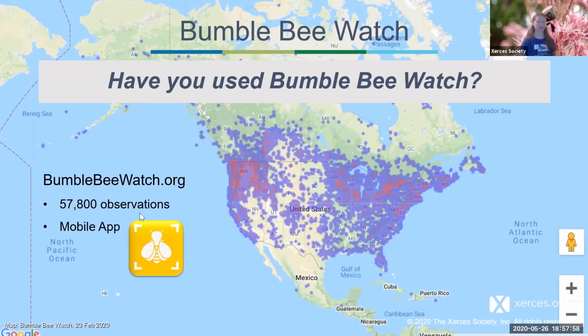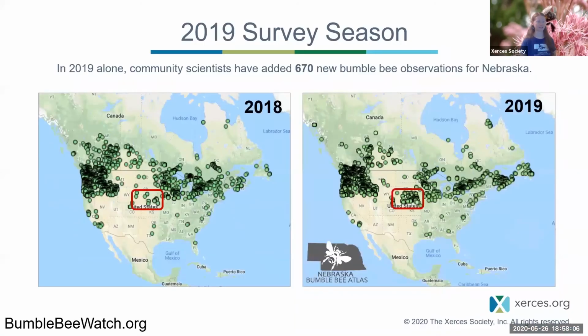So in just last year, this is a map from 2018 and 2019 that are just lifted right off of Bumble Bee Watch. This information is accessible to anyone. You can go in and see photos that have been submitted, where they were taken. And you can see that in just the year that the Atlas was launched, we kind of filled in Nebraska there for observation. So community scientists were able to add 670 new observations of bumblebees just last year. And that was pretty exciting for us to see because we had sort of a late jump and didn't really get people involved in the project until August. So this season, surveys can begin in June and go all the way to September. So we're looking forward to a full sampling season this year.